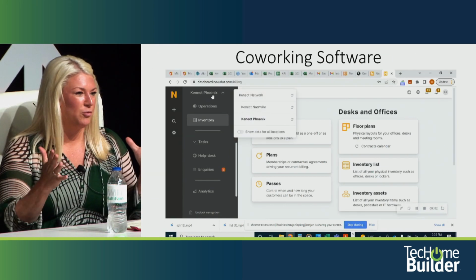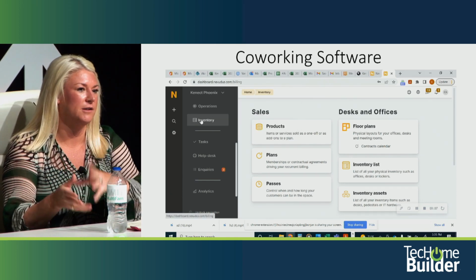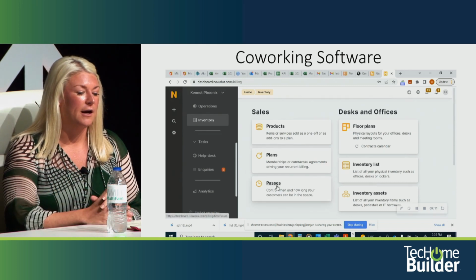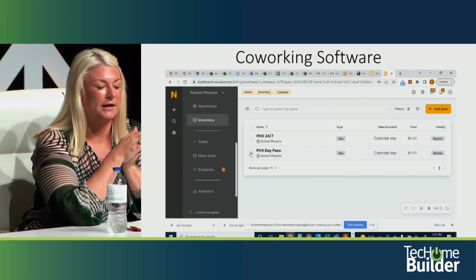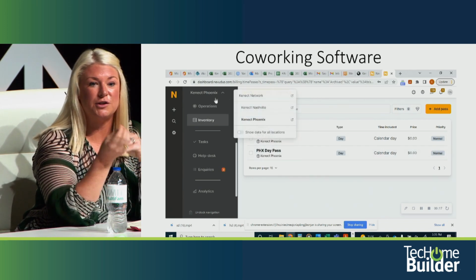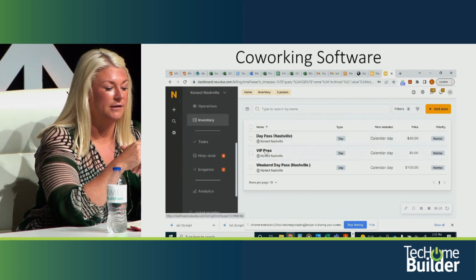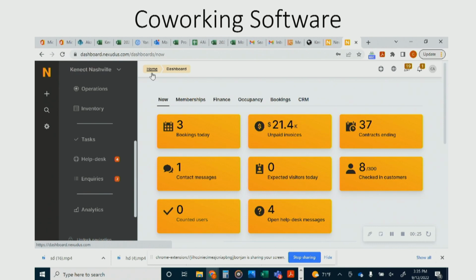So this is just a dashboard for Nexodus, for anybody interested in looking at revenue management software for co-working if you are adding these spaces to your properties. As you can see, it's really user friendly. What I love about it is that it sends a lot of nudge alerts to the customer. And then we can track day passes and VIP passes. In the summertime, we do pool passes for people that want to come to a cool pool right in Midtown, and they can get that.